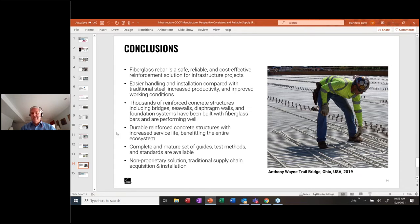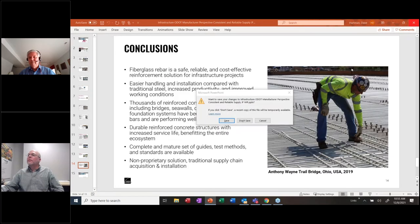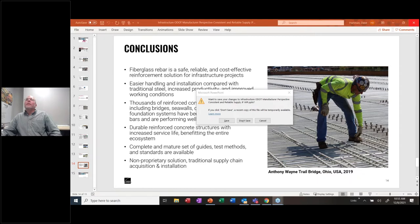With that, I'm going to turn it over to Kevin Gothberg. Thank you for your attention. I'm waiting to get a pass-over screen there. There we are.